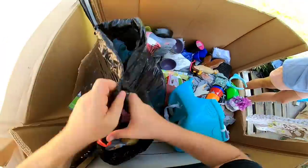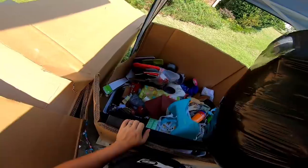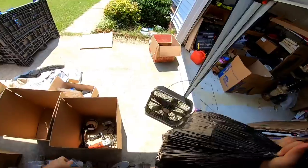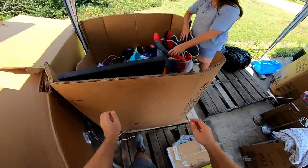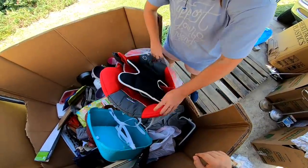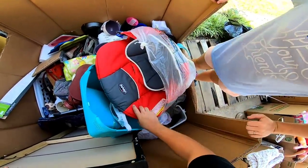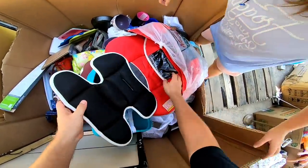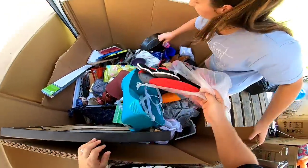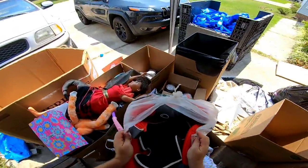Mm-hmm. All right, we gotta go through this bag of toys. Man, this one's heavy. These are over here. Is this like a car seat cover or something? I think it's a car seat cover, yeah. Looks new. Well, I don't know, it looks pretty new. I can sell it on eBay. I know you can't sell used car seats, but maybe you can sell used car seat covers.